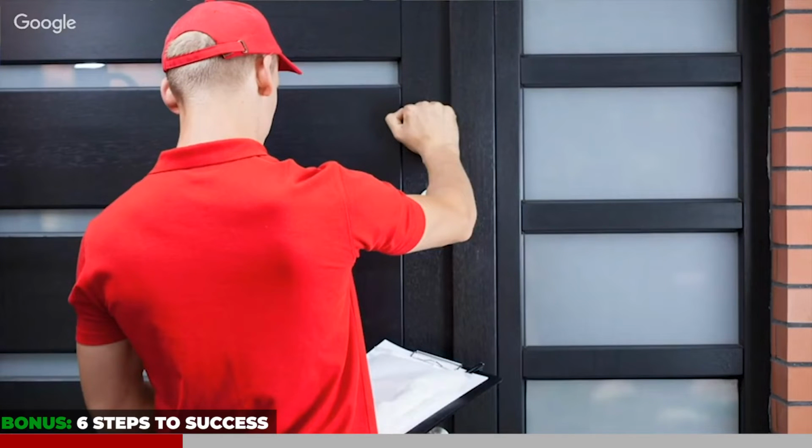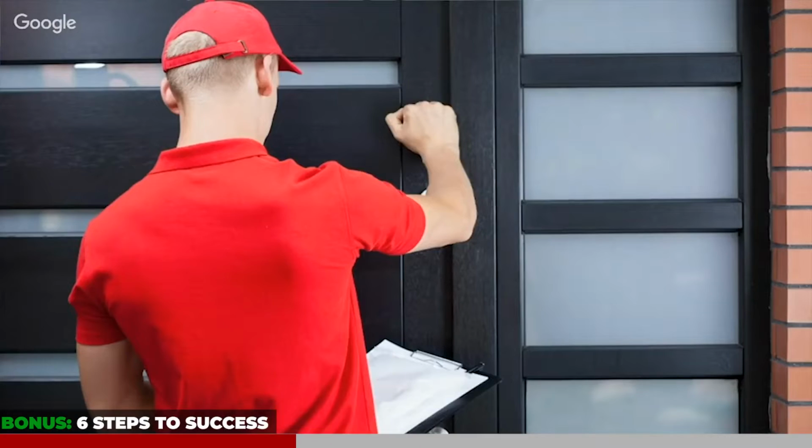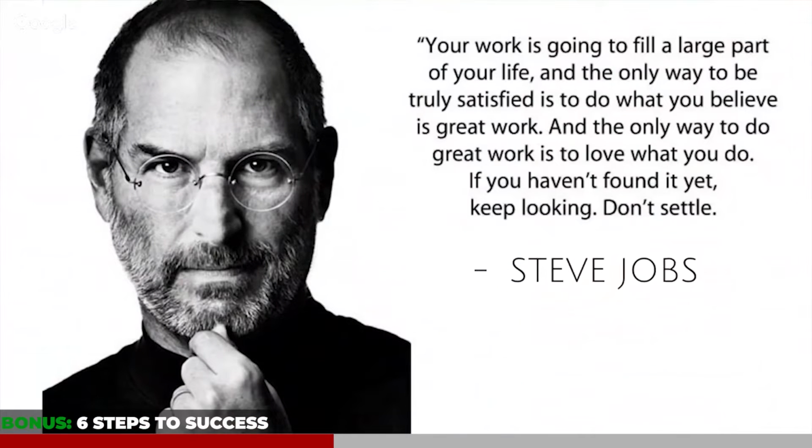I dreaded waking up every morning and going to work, but I needed the money, and I think that's where a lot of people are at in life, especially people who are in college or high school, trying to figure out how to get by financially while also trying to figure out what they really want to do for a career. And one night, after a long day of knocking doors, I came across a quote by Steve Jobs that inspired me to change my life.